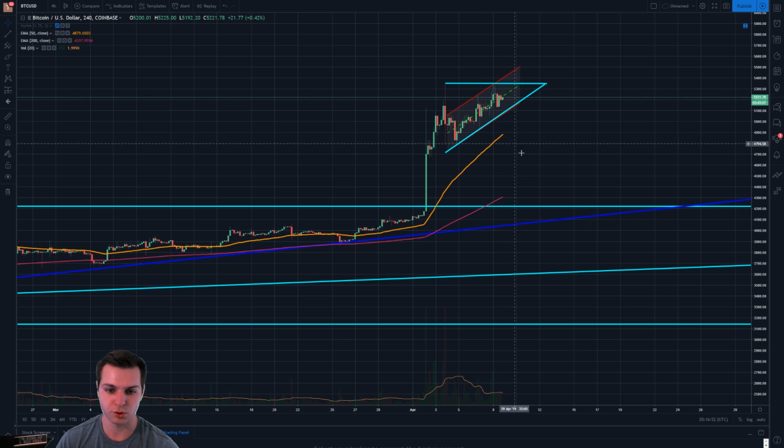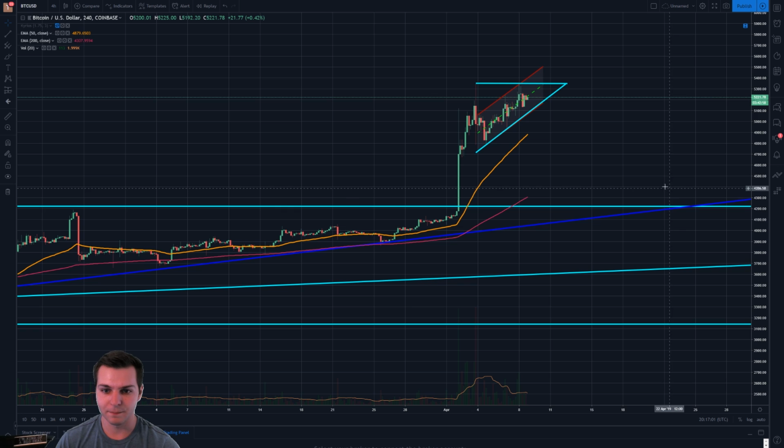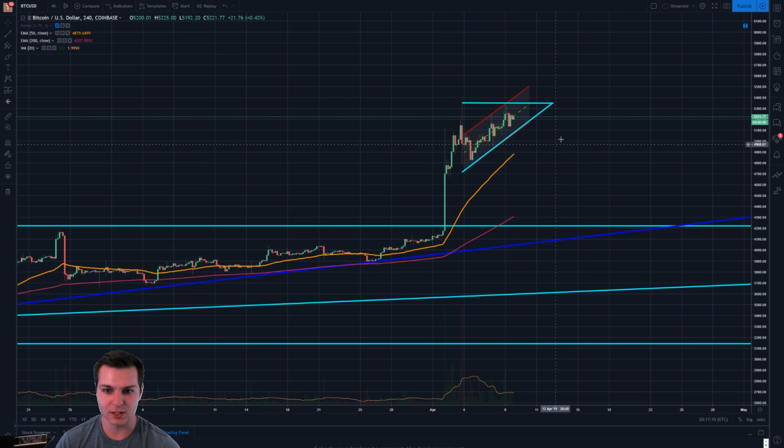Now, this is going to be a crucial zone to hold because if we actually break down through this, there's going to be very little support until we get back down to around 4,300. And that is not anything that most of us want to see. Most of us don't want to see Bitcoin drop $1,000. A lot of us who are watching this video are probably trading Bitcoin. So with this happening over here, these are really just my areas to watch. I'm going to be watching this very closely.